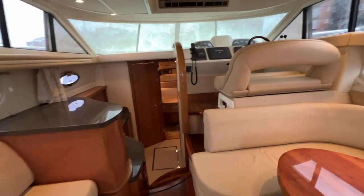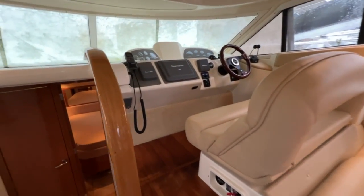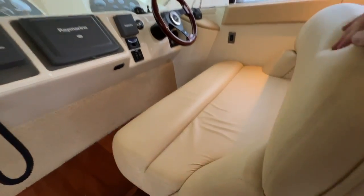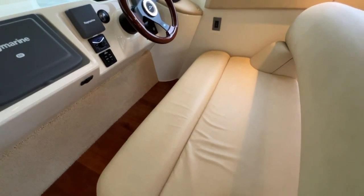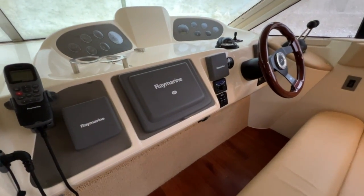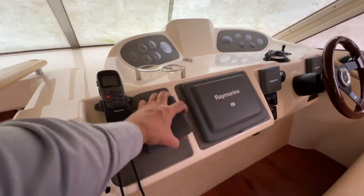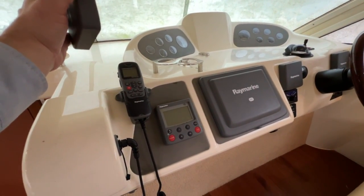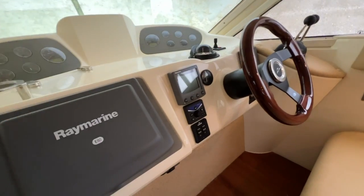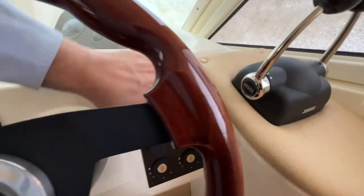So before we venture down those stairs, let's look at the area that you might be steering from. So this is the helm seat here, and as you can see again, lovely, really nice and soft upholstery there. Somewhere nice to sit. There's room here for two people to sit. And if we just take a look at what we're going to be using here, you can see on the left-hand side here, we've got the VHF radio buried underneath here. Looks like we've got the autopilot chart plotter under here. We can see that we've got the speed and trip, etc. on the right-hand side under here.